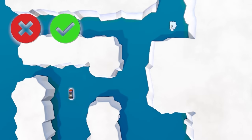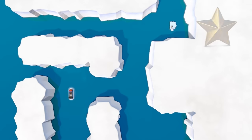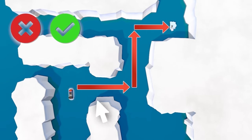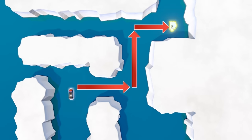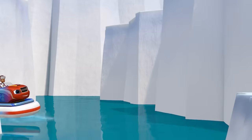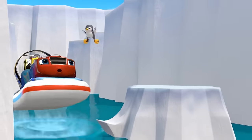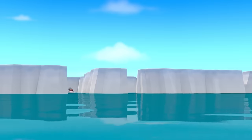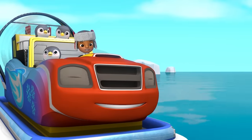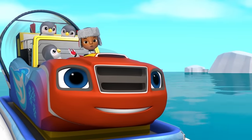No, let's try a different way. What if we go like this? Right, up, right. Will that get us to the penguin? Yeah! We did it, Blaze! We rescued all the baby penguins!